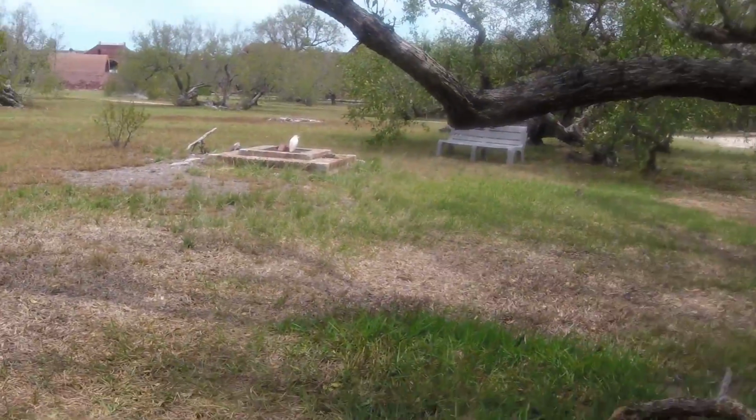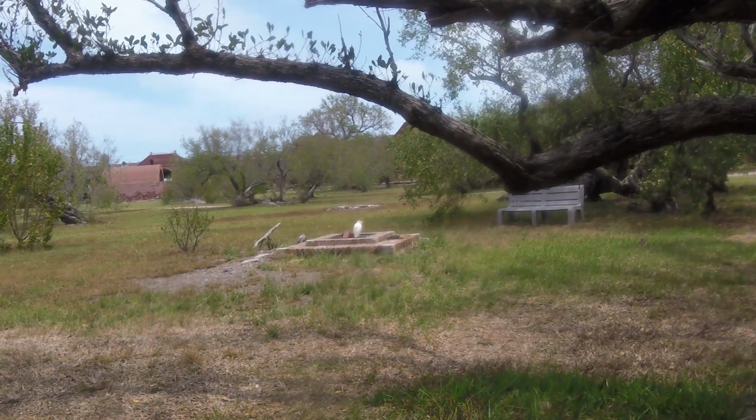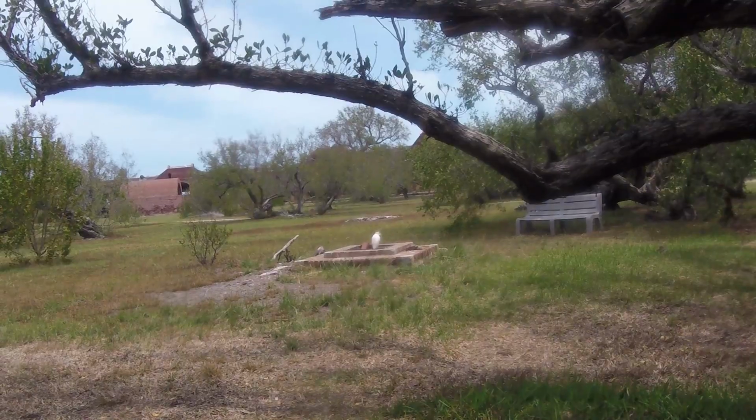All right, this is the spot where you see most of the little songbirds on the Dry Tortugas. There's a man-made water fountain, and they've been everywhere, in and out of this thing, but right now there's a cattle egret in it drinking. Look at him. So none of the little songbirds are coming too close because he's taking it over.